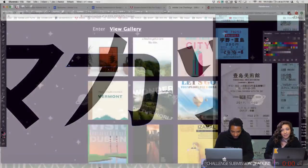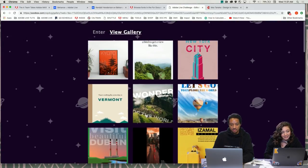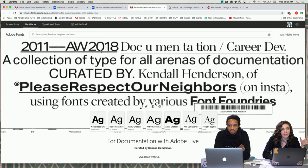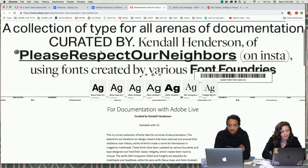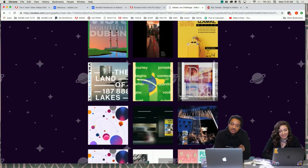Cool. So maybe we can come back to it when we are done looking at all these, if we have time, because like I said, we have a lot. We have 12 to look at. It's amazing. So just as a reminder, the challenge for today was to use one of the typefaces or a couple from the font pack that Kendall has put together and make a travel poster out of it. So we have some super cool submissions.